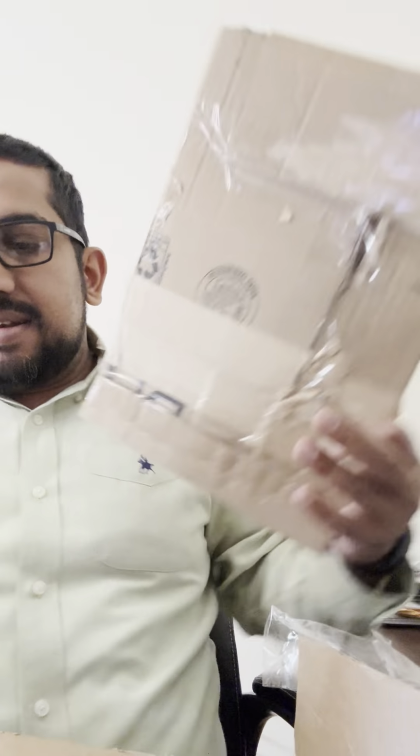Hopefully these won't be too difficult to open. This one seems like a lot of cardboard. Recycled. I'm not opposed to that. I'm all about being environmentally friendly. Almost got through most of it. All right. Let's see what we got here.